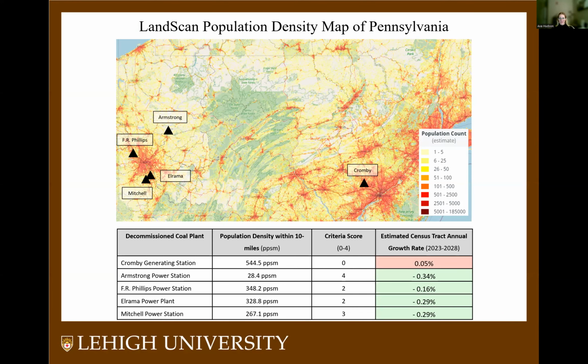A bit of additional analysis was done that looked into the expected annual growth rate of the census tract each plant is in for the next 5 years. It was thought that identifying positive or negative growth trends in a plant's surrounding area could provide insight into how the sites would possibly perform differently in the future.